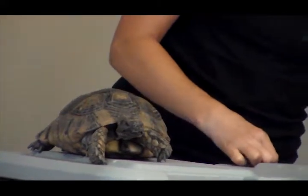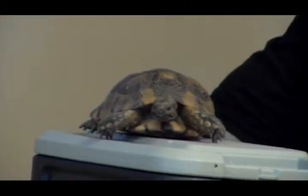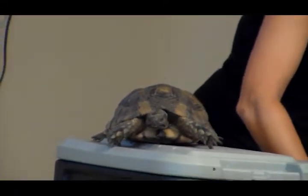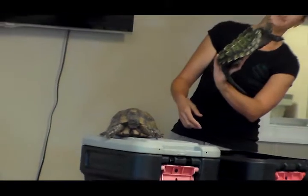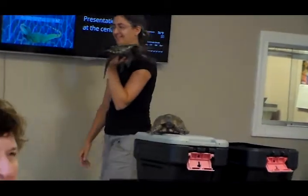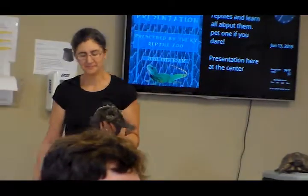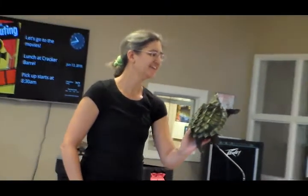If we compare him to an aquatic turtle, who is sound asleep. Aww. Good morning. All right. So this is an alligator snapping turtle. So yeah, don't put your fingers in his mouth.